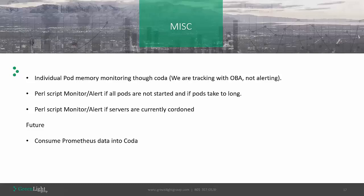Something we're looking at in the future: we're going to start consuming Prometheus data in Coda. We haven't put that into place yet in our environment, but that's where we're going to go next. Prometheus provides pretty in-depth data. We just need to get it into our Coda so then we can also move it into OMI or OBA for our management.